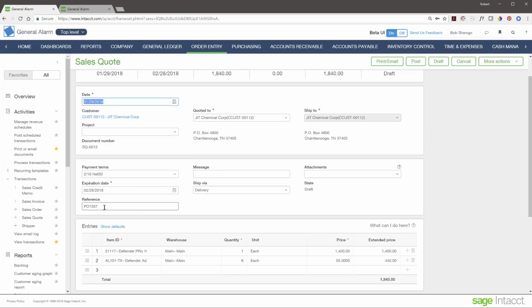I added a reference number, the customer's PO number that they were working off of. And I can go ahead and add attachments as well. If I had an image or a PDF of that purchase order, I could add that to the attachments, or I might want some other document that goes along with this sales quote.